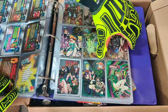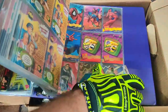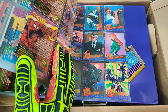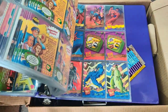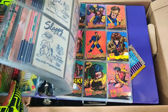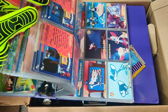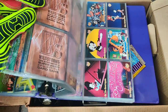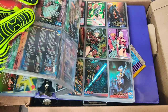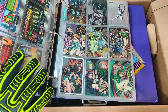I don't know if any of these would be worth anything. Let me just scoot back here. Oh, wait. Look. Here's all the card packs. That's crazy. Okay, so this is Fox. Fox TV. This is all Fox. Pinky and the Brain. Animaniacs here. WildStorm, Wildcats. Wow. Okay. So that's what's in there.